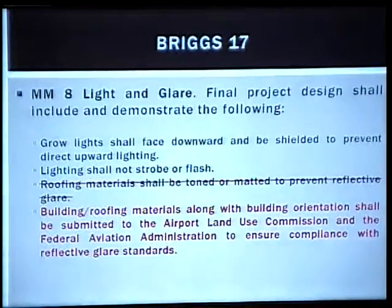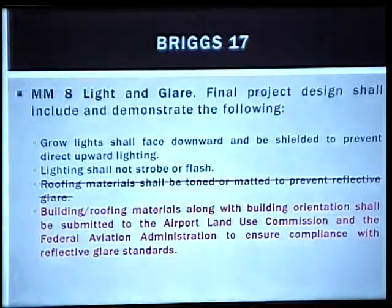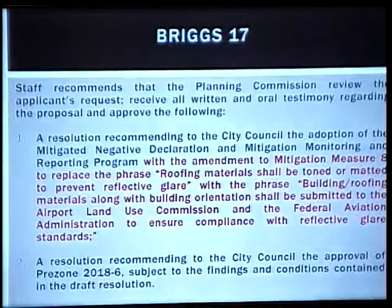At that point, the applicant can then come in and submit a site and architectural application and/or, if they wish, a minor subdivision or major subdivision, depending on the nature of the business, to bring before the Planning Commission, at which time you will have that discretion. But at this point, it is solely the recommendation to the City Council for the approval of the mitigated negative declaration pursuant to CEQA, and recommendation to City Council for the approval of the pre-zone. So with that, staff will be happy to take any questions, and as you know, the applicant is here as well.